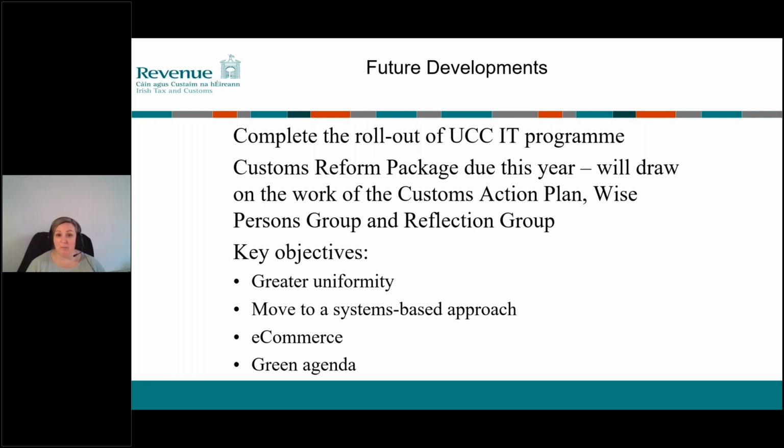and it's not really fit for purpose already. So the EU have set out a really ambitious customs reform agenda, and they're going to draw on things like the Customs Action Plan and the report of the Wise Persons Group, which was produced last year, and the discussions on that by the Reflection Group, which was the 27 heads of customs throughout the EU.